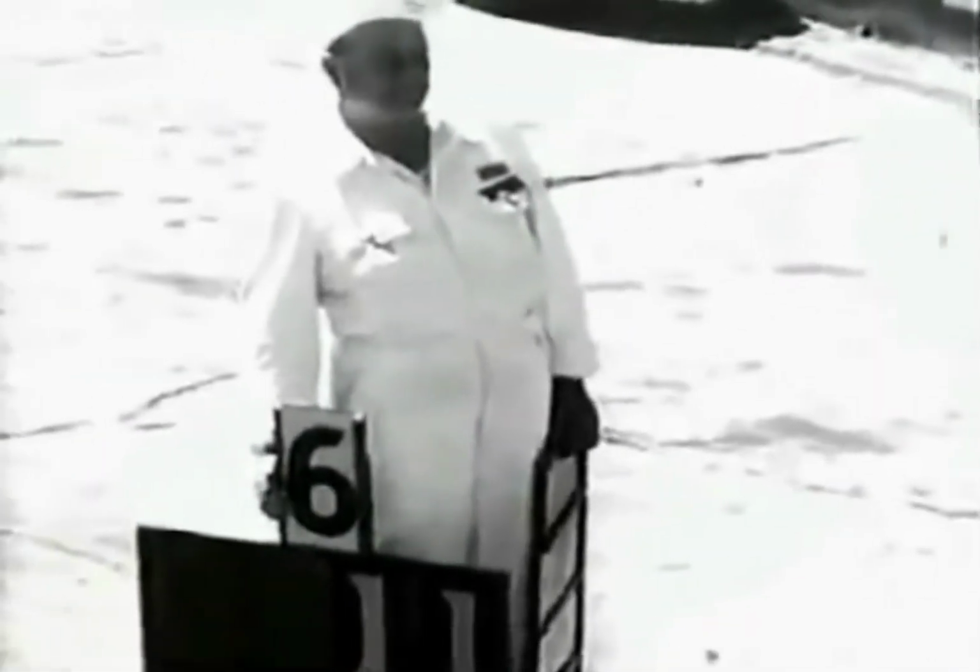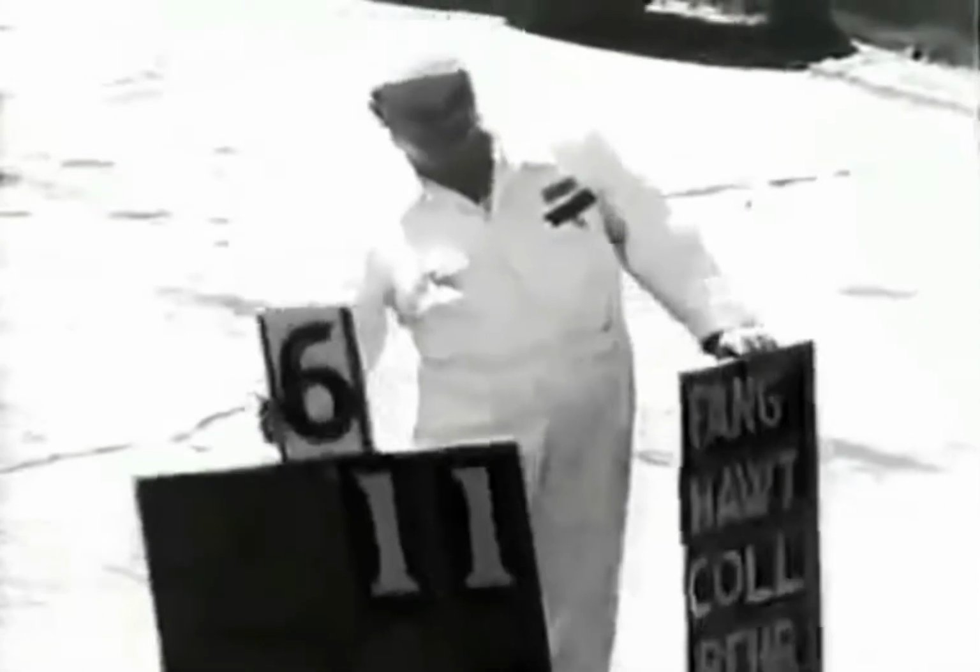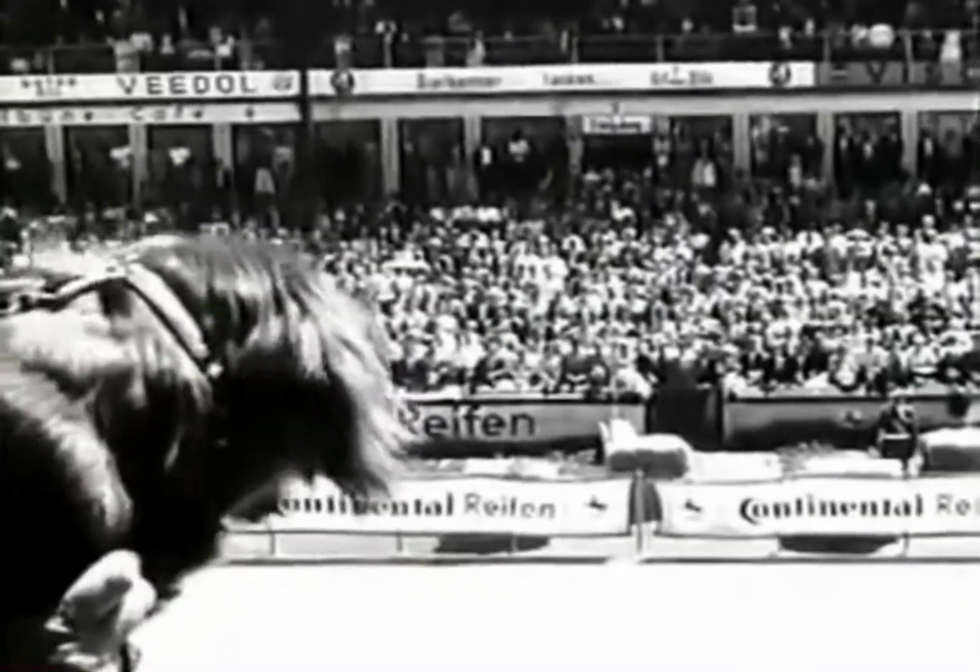And Bertocchi has Fangio's pit signal ready. It reads 6 laps, 11 seconds lead over Hawthorne and Collins. So Fangio is building a time cushion to permit a quick refuel without losing too much lead. And look at those movie cameras, no video back then.